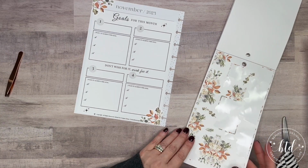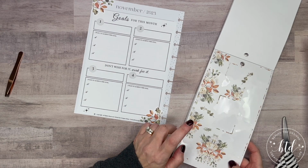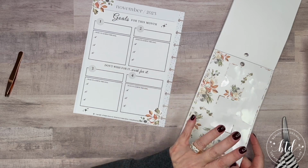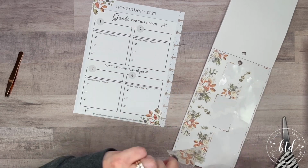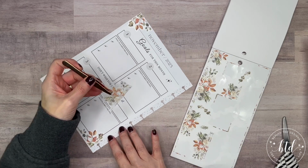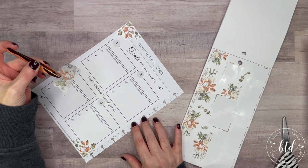So I'm going to pull these off because these two match. Let's see, these two are corners. And these two are bigger pieces, which I don't want those big pieces. I do need the smaller. So let me go ahead and get those. And I'm going to put one on this side. And I'm going to back it up to my paper.